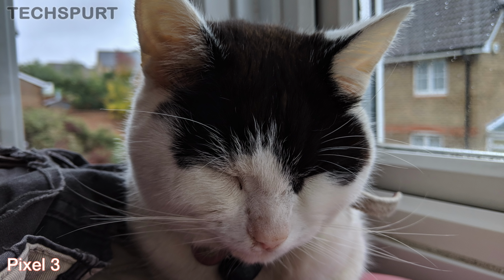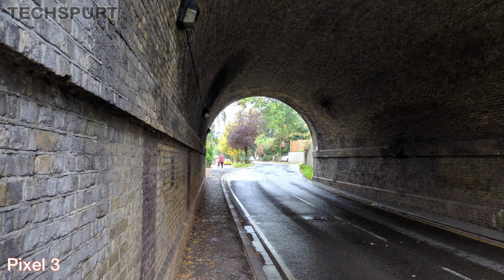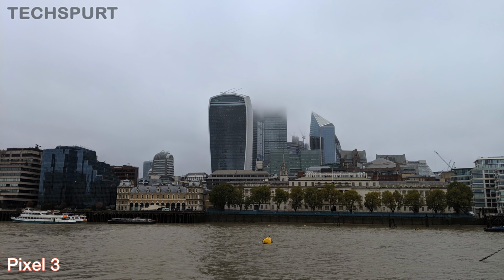You definitely get more uniform lighting with Google's phones though, which tend to capture plenty of detail in those darker moments without blowing out those lighter areas by accident. The results are still very strong on the Huawei phone, although you do occasionally get some slight oversaturation in those really tricky conditions.